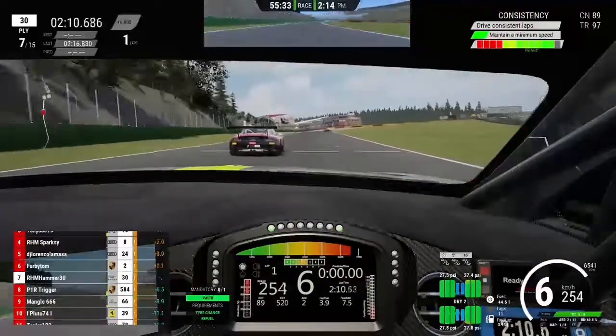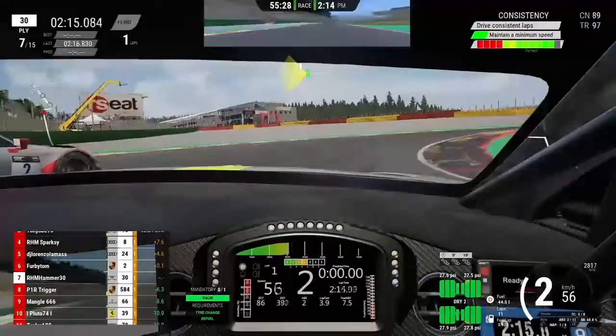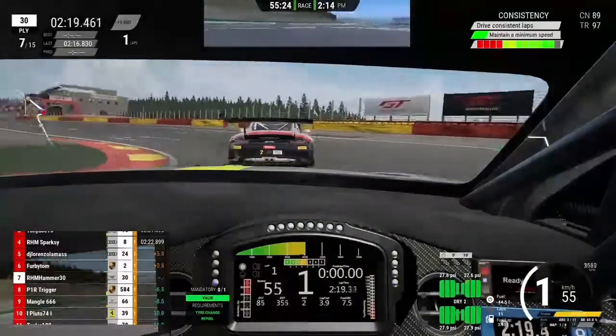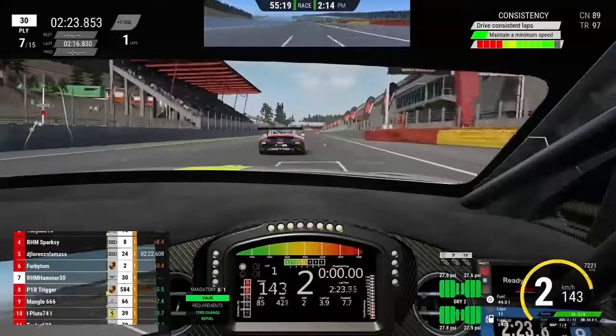Putting the pressure onto the Porsche, we're going to have a look at the inside. We think about it, he leaves the door open, so we go up the inside, we get side by side. He's got the inside for the next one. We try the cutback, but unfortunately just don't quite have the traction out of the corner.